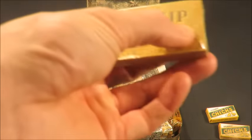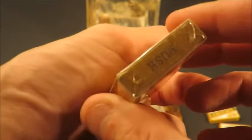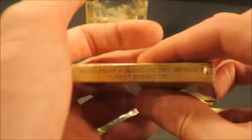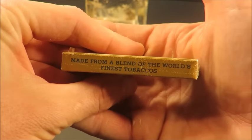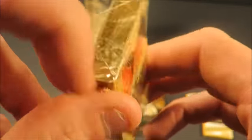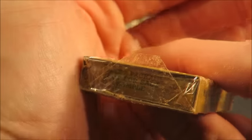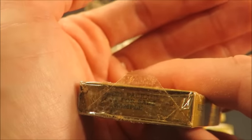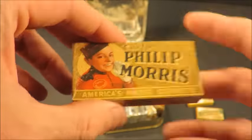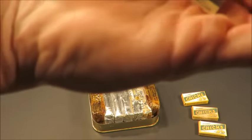Beautiful. Call for Philip Morris, America's finest cigarette. Made from a blend of the world's finest tobaccos. And that is some right there. Says, it's very hard to read, guest package, not for sale, sample. Too cool. Yes. Here are some vintage matches.